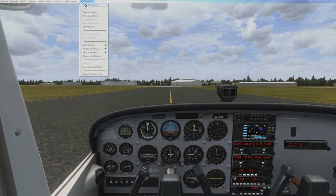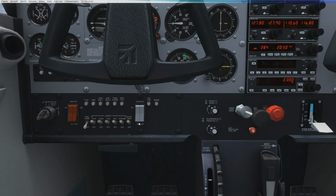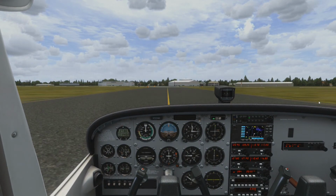Alright, FS recorder. Did I click that? Yes. Doesn't look like it. Turn that off. Pitot heat can go off. Strobes and landing lights can also all go off. Alright, let's go ahead and taxi on over.